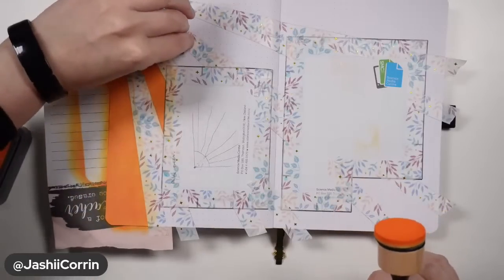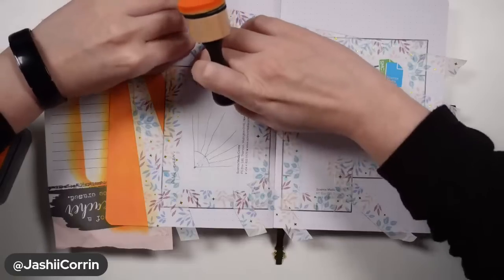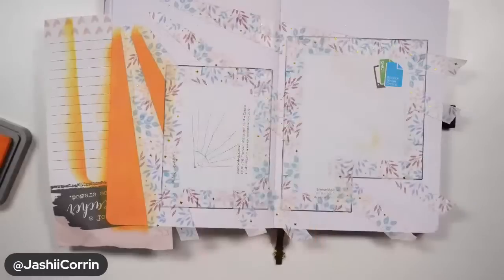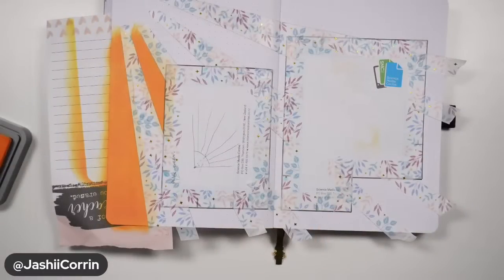That tapey piece is in my way. So we're going to carefully pull it up. It stuck my finger.